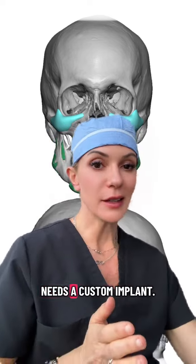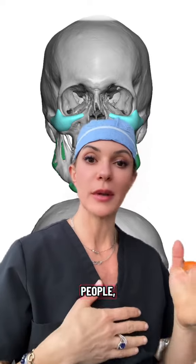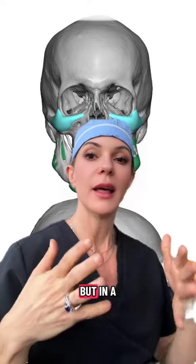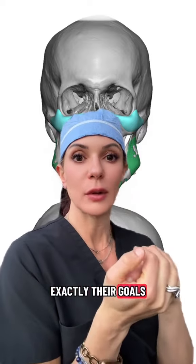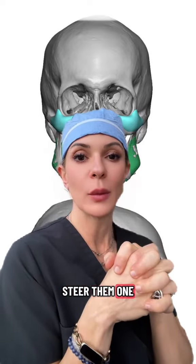So not everybody needs a custom implant. For some people it's preferred, it's what they want, but in a consult I'm usually able to talk to patients and see what exactly their goals are and help steer them one way or another.